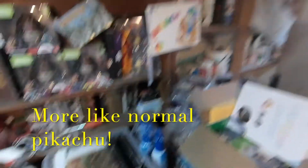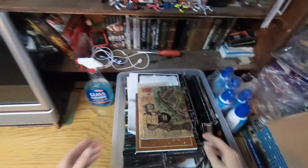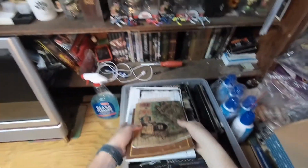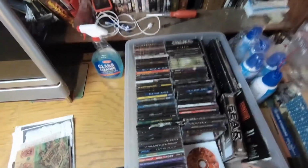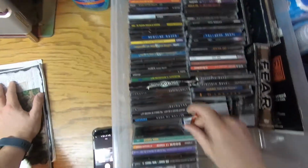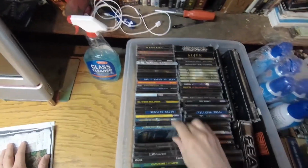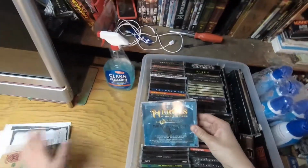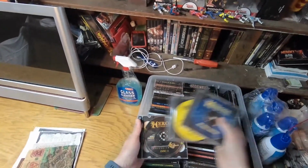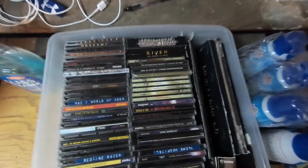So, Detective Pikachu is still hanging out. This was a cool find I had one time. I went to the flea market, and there were a bunch of old Mac games and some PC games from the 90s. I got Doom 2 in here, Return of the Zork. Phantasmagoria is a great game. There's Heroes of Might and Magic, and a bunch of the Heroes of Might and Magic discs. A lot of these are for Mac.